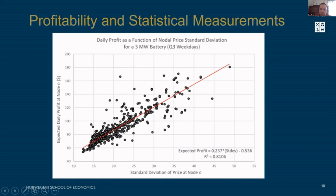Again, we saw this across all 8 representative days. So for each of the days that we ran, Q2, Q1, we saw this relationship play out between the standard deviation and the range as well. So long story short, price volatility is good if you are trying to make money via arbitrage as a storage resource, or at least that's what we're seeing in this picture and the other pictures.